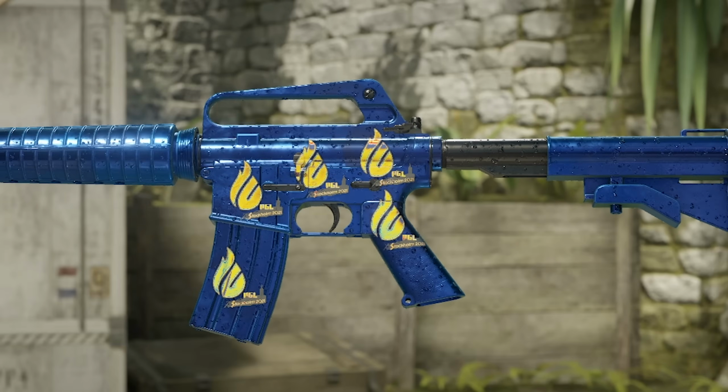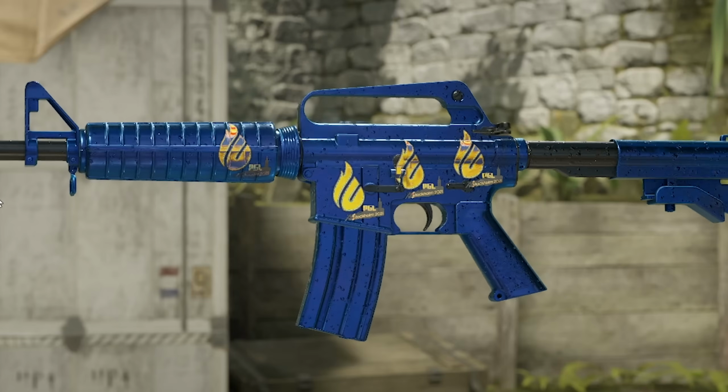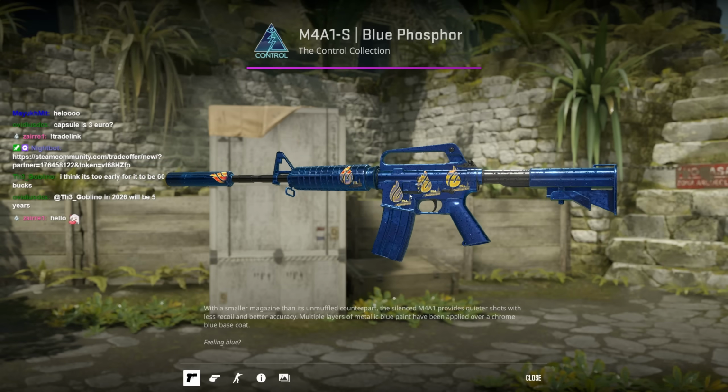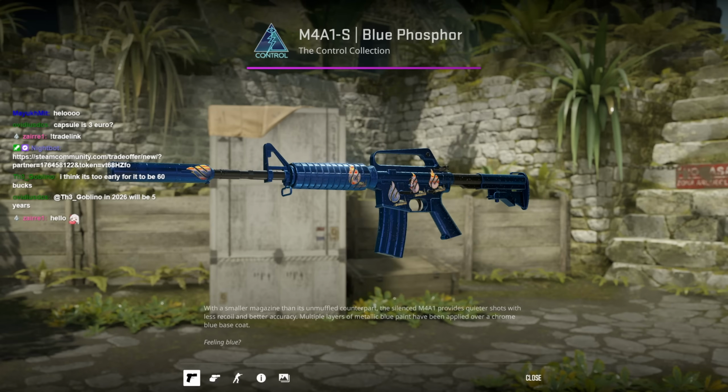Boom, bam, bop. There we go. What the is that positioning? That is disgusting. I'm sorry. That's just disgusting. That's an interesting position. This is why people like it on the blue phosphor, because sometimes it kind of looks like the outline, kind of looks like it's see-through, and at other times it just looks like a flame. So this one's a very, very nice craft.